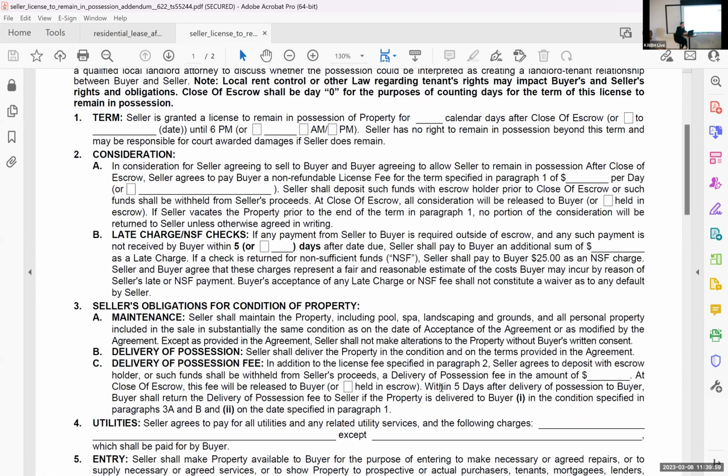I don't see in any world for a lease of under 29 days why a seller would be giving checks to a buyer for the lease back. We don't need to do that. We have escrow who can just take care of that for us. And we know it's done and we're not in court, which makes me happy.